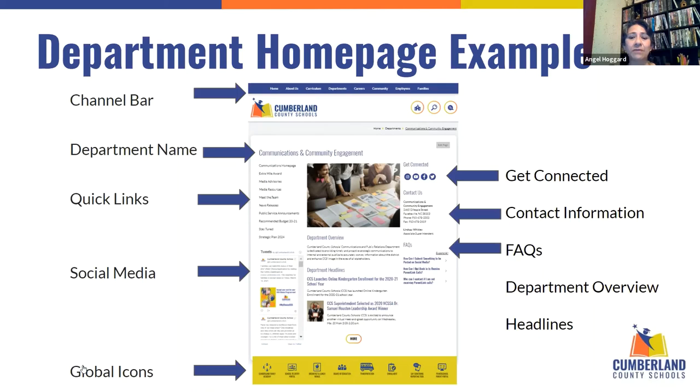The active social media timeline will be either that of the department or that of Cumberland County Schools. Some departments will have their most frequently asked questions present for families to be able to access those as well.